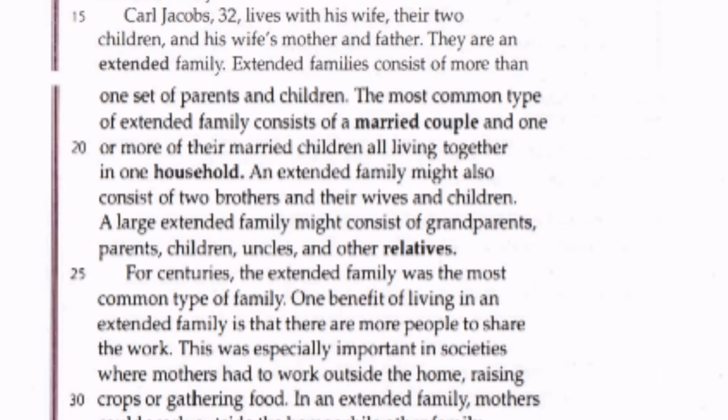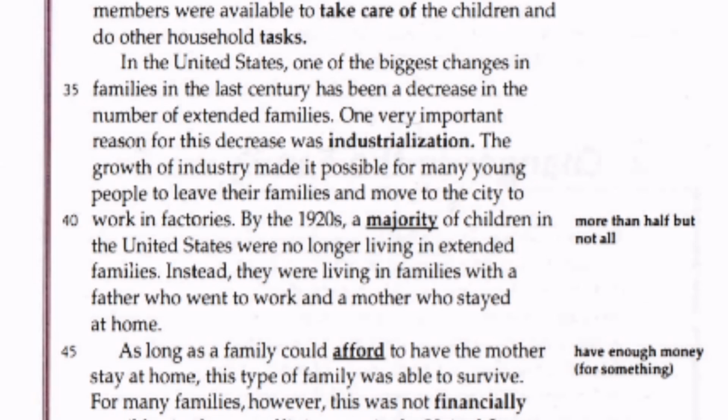One benefit of living in an extended family is that there are more people to share the work. This was especially important in societies where mothers had to work outside the home, raising crops or gathering food. In an extended family, mothers could work outside the home while other family members were available to take care of the children and do other household tasks.